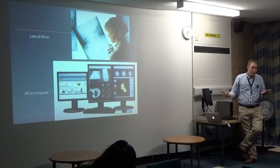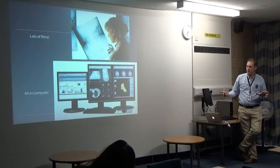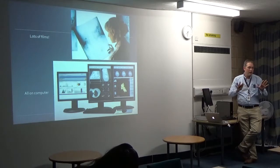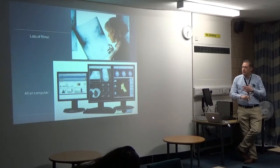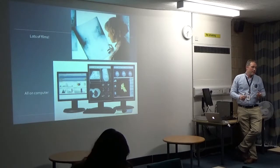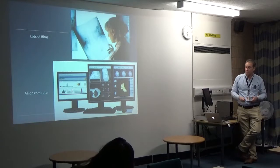And it's all on computer on these PACS workstations nowadays. And you can just scroll through thousands of images and really work out what's going on. It's been amazing, and we can now diagnose things that we'd never have diagnosed decades before, where they didn't have this sort of imaging and this sort of advancement.